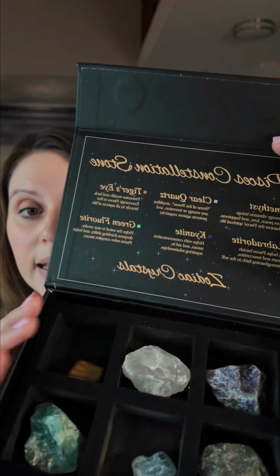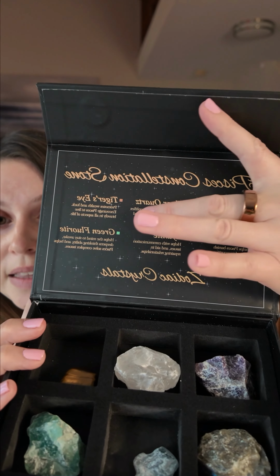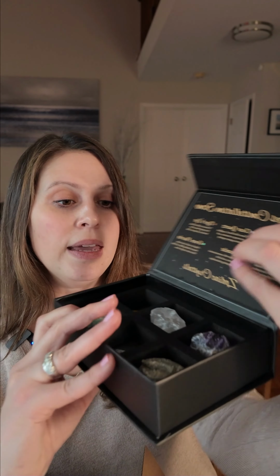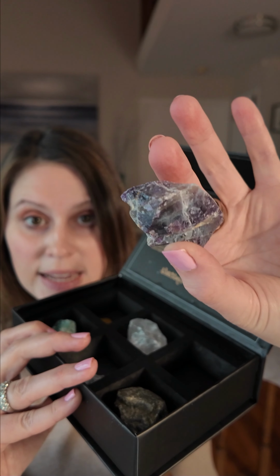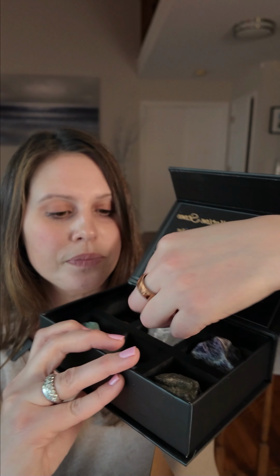This is what the box looks like. You get 6 nice sized crystals, and for each one there is a little description of what the crystal is for, which is awesome. And so you can see these are a nice size, they look nice, they're sparkly, they have some weight to them. And then it also comes with a little carrying case if you don't want to keep it in the box, either or, which is nice.